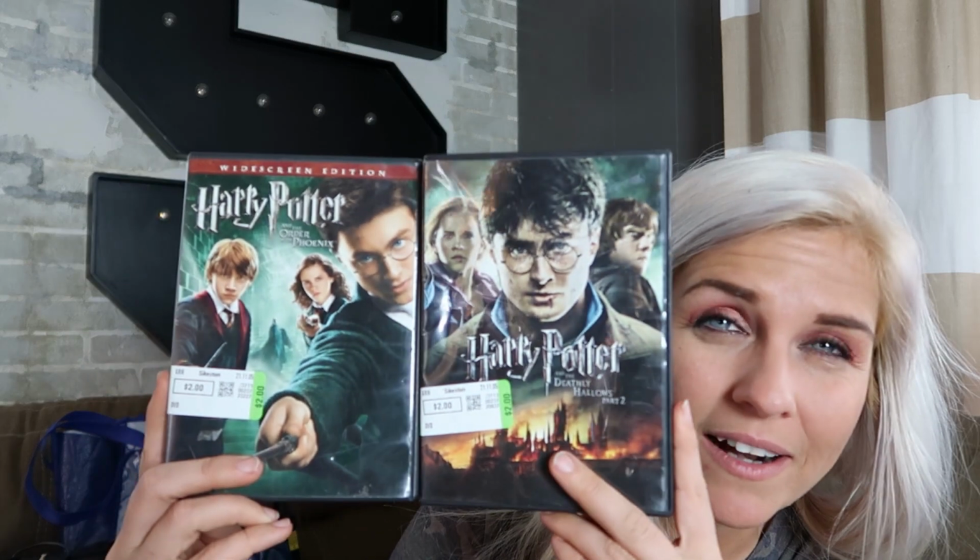Otherwise, I should sell it, right? I bought two things though that we will be keeping. These are the Harry Potter DVDs. My oldest son and I are working our way through all of the Harry Potters.